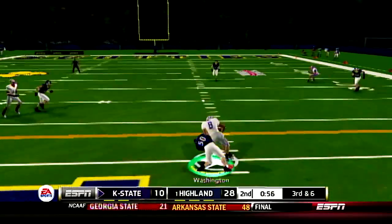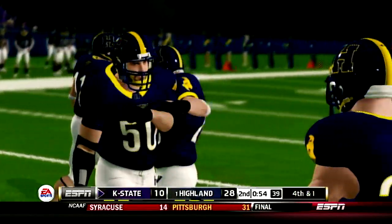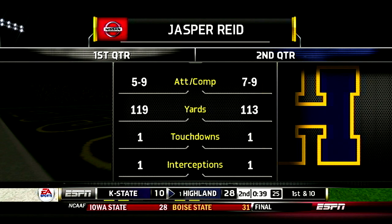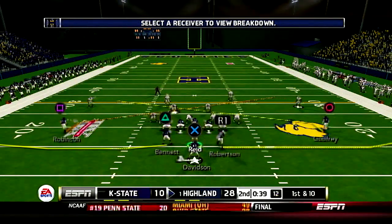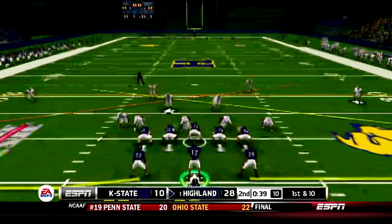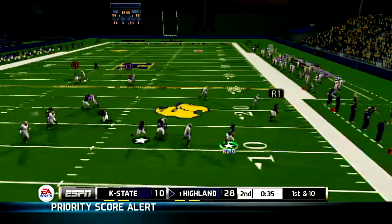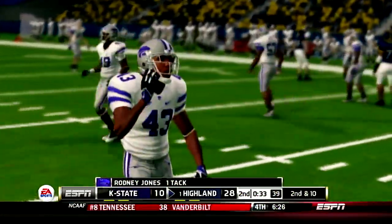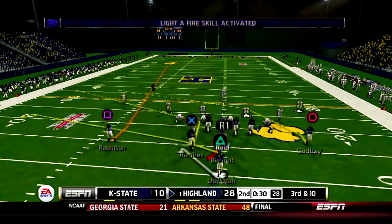Mueller here calls his own number instead, and Washington brings down the QB. He's got to be watched at. They could have easily called a face mask, but they didn't. Thank goodness they didn't, but they'll be forced to punt regardless. You see Jasper Reed so far, his numbers compared to first quarter, second quarter, and looking pretty good. Of course, we'd like to get rid of that blemish of the 2 interceptions that we have so far, but hey, it is what it is. Reed, we know what Reed's capable of and what he's not capable of. And that time, he could not get that one to his receiver, as Jones right there covered the receiver pretty well on that play.